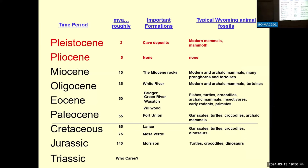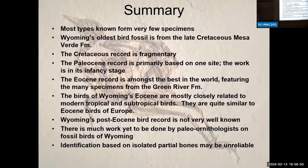And I'm pretty much done here. I'm not going to talk about the Pliocene because there are none, and the Pleistocene is too similar. Here are a couple of your takeaway messages. Most bird fossils are known from very few specimens. Wyoming's oldest fossil is one isolated vertebra. The Cretaceous record is very fragmentary. The Paleocene is based on that one Millward Formation limestone nodule site outside of Cody. The Eocene record in Wyoming is amongst the best in the world. Let's just forget about Germany.